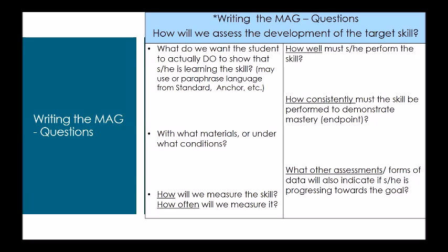So this slide provides questions to ask in the development of these required parts. What do you want the student to actually do to show the student is learning the skills? With what materials and under what conditions? How will we measure the skill and how often will we measure it? How well must the student perform the skill? How consistently must the skill be performed to demonstrate mastery? And what other assessments or forms of data will also indicate if the student is progressing towards this goal?